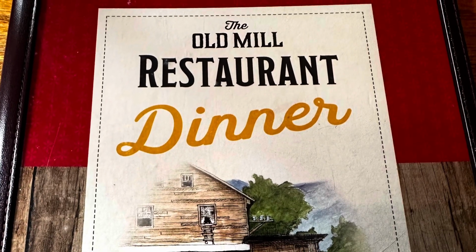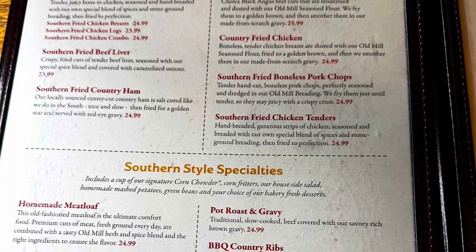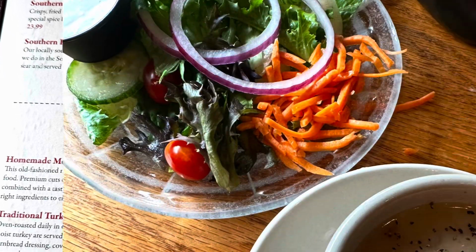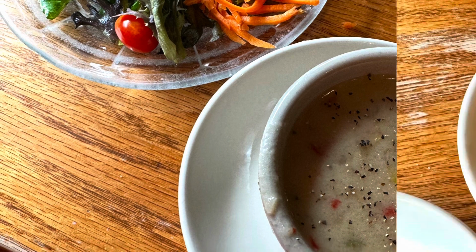Michelle and I both love the Old Mill restaurant. The food there is amazing, the atmosphere is gorgeous, and we just had a blast. Here's some pictures of the food. It was, as I said, delicious.